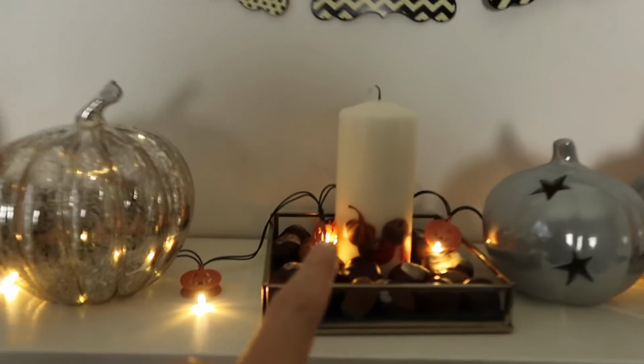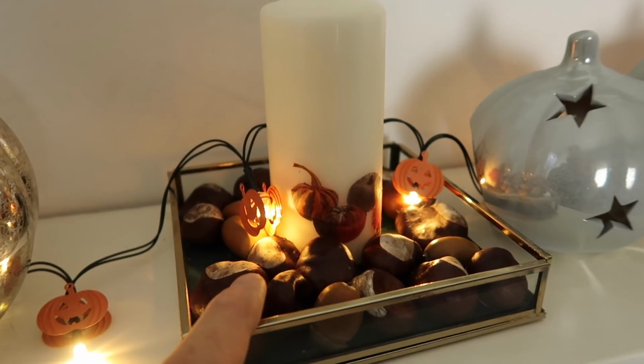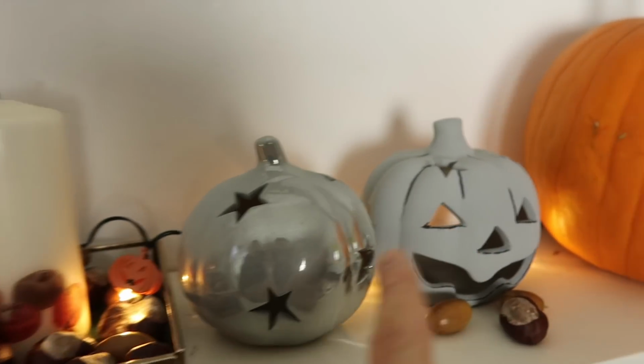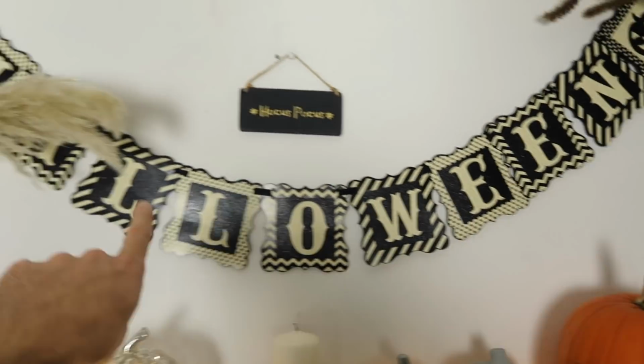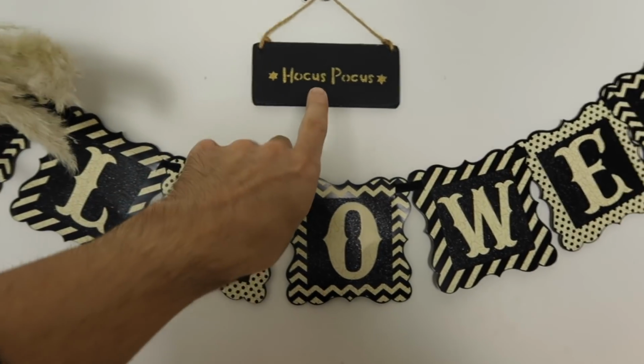We have the little DIY that I've just done sitting in a Poundland tray with some conkers and acorns that I collected. Then we have these two that I've just sprayed. These are previous year's Poundland pumpkins, but they've got similar ones in store this year. And a garland as well that I've had for several years now, probably 4 or 5 years, along with a thrifted sign.